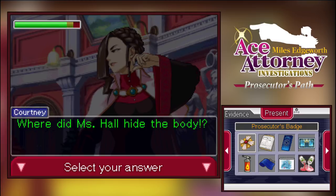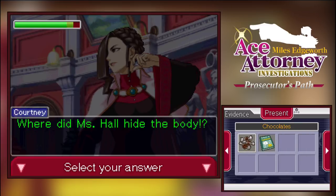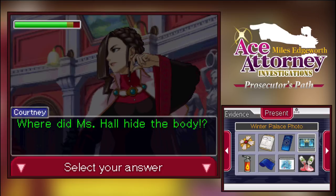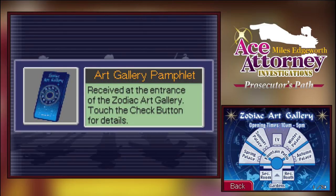Last episode, we pretty much found out that Miss Hall took the sculptures, and turns out she used the lift trolley to steal them, which I knew. And now we're talking about where Miss Hall hid the body, and that's what we're trying to figure out next. So I assume the body was... Where would she hide the body? Where was she hiding indeed? Because we found it.